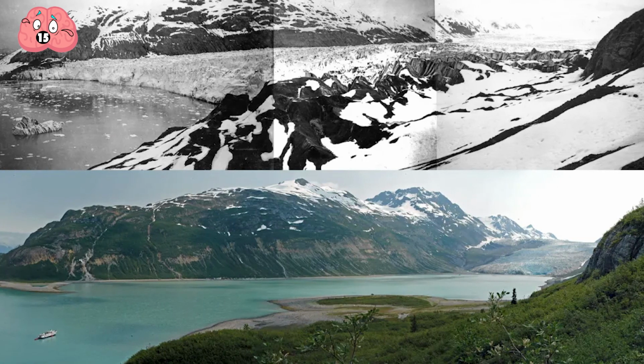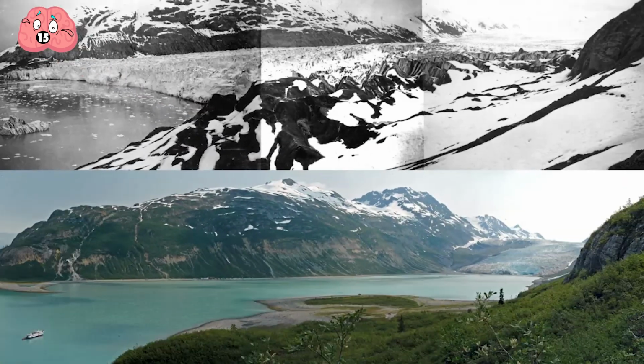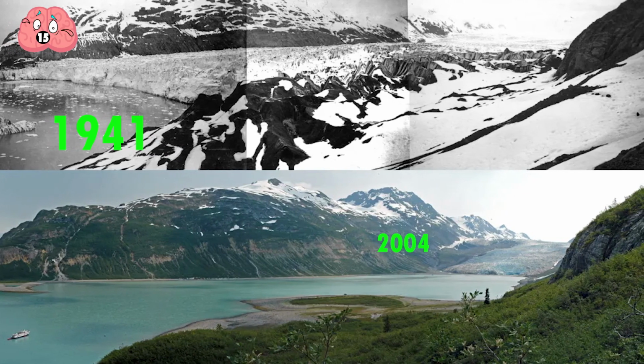Here's a more accurate picture of the situation, which is actually quite shocking. They were both taken in August, the first in 1941 and the second in 2004.